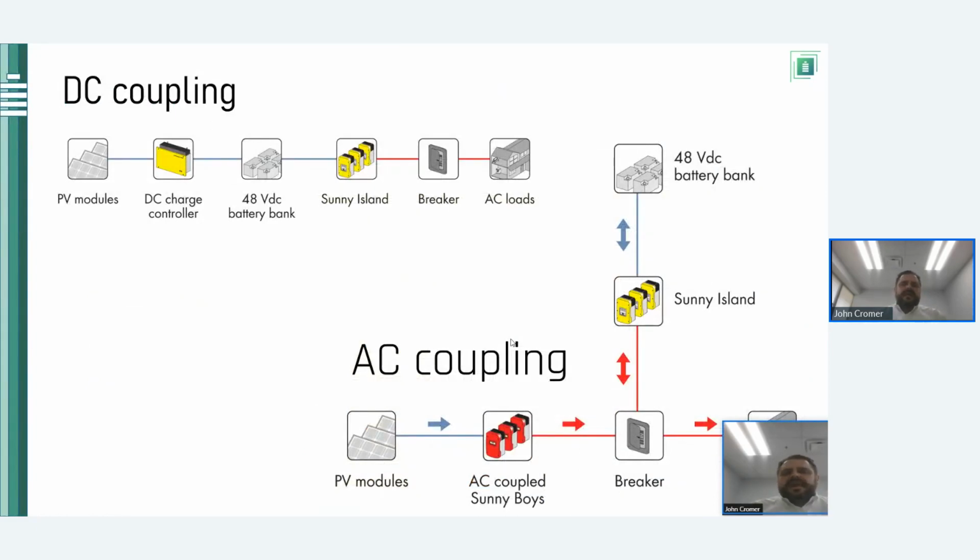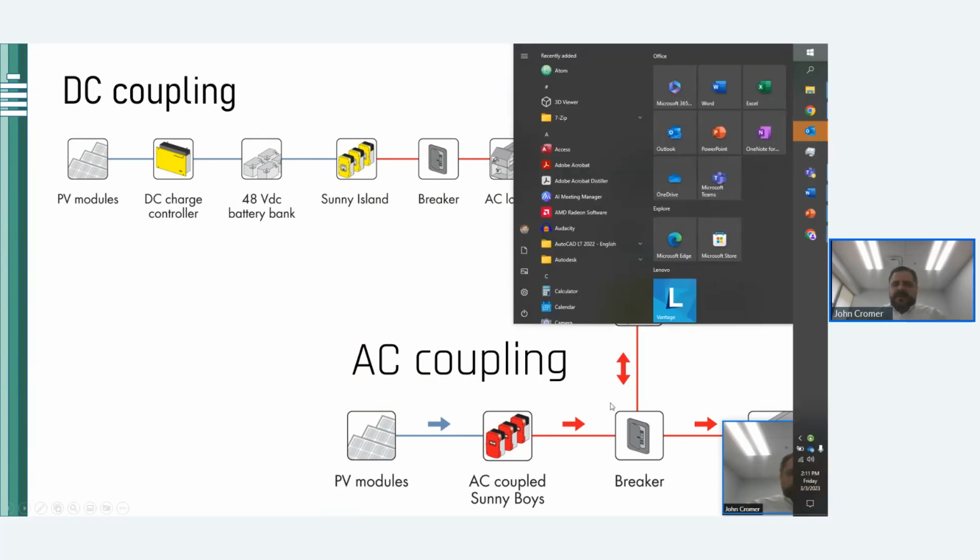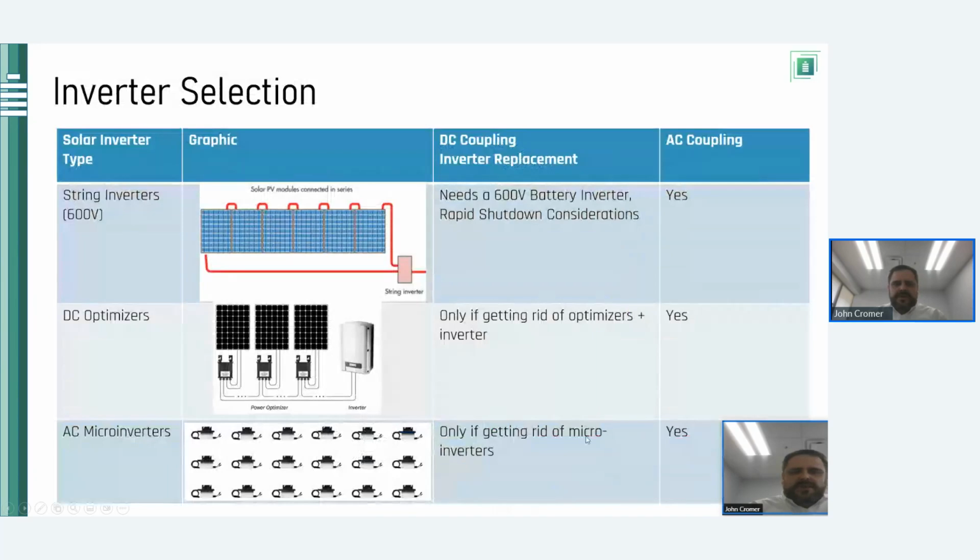Okay, so an age-old debate in solar battery design is, do I go with DC coupling or do I go with AC coupling?